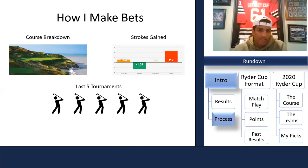I break down the course, try to figure out what wins, whether that's you've got to be really good putting, you've got to be really good off the tee, or you've got to be really good with your approach. And so I rank these and look at them against strokes gained, which is a great tool that the PGA Tour pretty much offers for free on their website. So I compare how these guys are doing with their strokes gained. For example, Bryson DeChambeau has great strokes gained off the tee just because he can bomb the ball. But sometimes when it requires you to drive the ball far and be accurate, I have to look at driving accuracy.